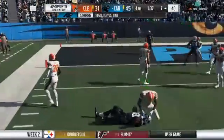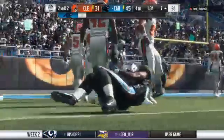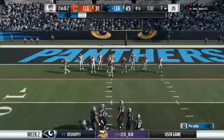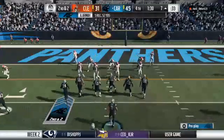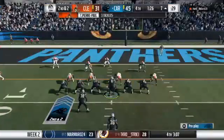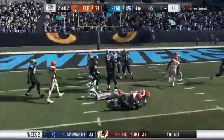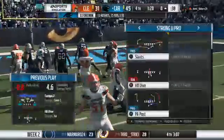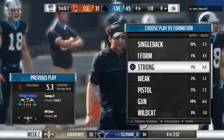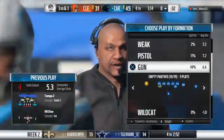A nice display of powerful running, but it takes him only to the 7. He's dropped there. They'll give him 8 on the play, and it'll be second down. Going to give this time to the tailback. And this is going to result in losing yardage. They're driven back to the 8-yard line. They'll lose a yard, and it brings up third.